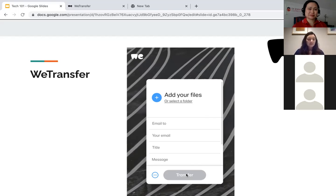And the only downside is you have 7 days for that person to download the file. Otherwise, you're going to have to resend it to them again so they can get access to it. But it's great because it won't stay in the cloud for long. It's only 7 days and it's gone.